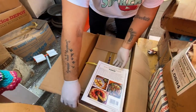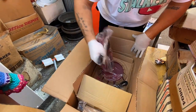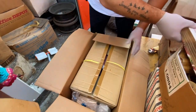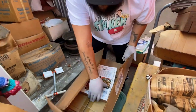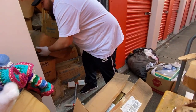I think she was probably ordering stuff, because look, some stuff is new, some stuff is old. What is that? Pans? Brand new pans and pots. Does anybody need that for Christmas? And a cookbook. Ooh, tamales. We gotta go buy our tamale stuff. That's because we're making tamales.